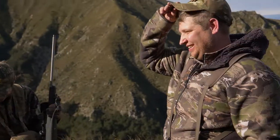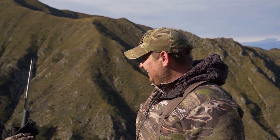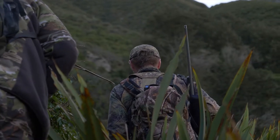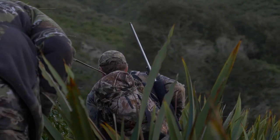Holy smokes. You could have shot him in an easier place, like down by the road last night. I know. 340 yards? Yeah. We don't have these hills in Saskatchewan, that's for sure.